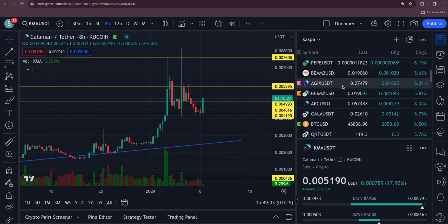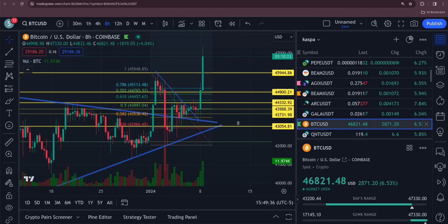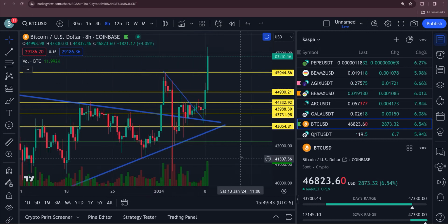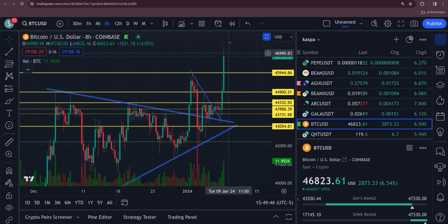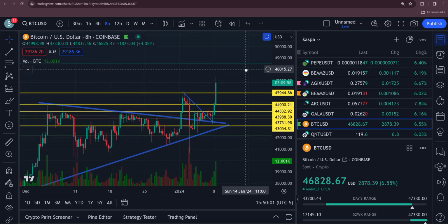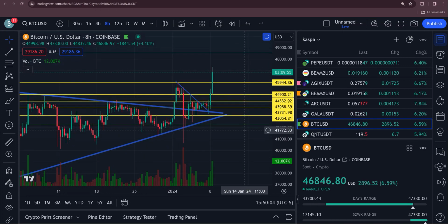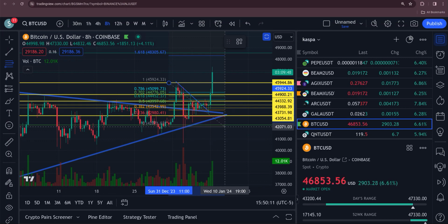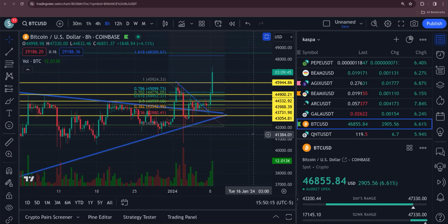If we go over here real quick, I do want to show you that because I think it's very important. Right here it is. Let's get rid of some of this noise in here. It had a breakout of this symmetrical triangle and has taken right off. Now we have that 618 fib level up here, around 48,500 to 48,600. That is going to be an area of interest. Definitely want to keep an eye on that area. The 618 and 702 fib levels are areas where Bitcoin normally just doesn't blow through. The first Fibonacci extension target up here is around 48.3. We'll see what happens there.